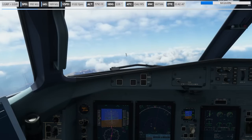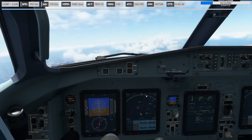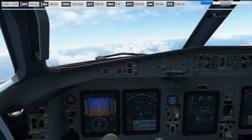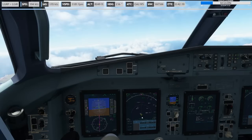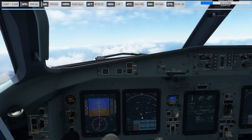Lufthansa to November Tango. Okay, so we are at our level. Now that is the point where we are going to enter the 6100 direct Varix. That's the point where we're going to enter the STAR, so we just have to check which STAR we're actually going to get here. 1-2 Bravo, descent flight level 130.